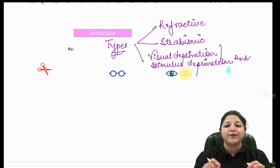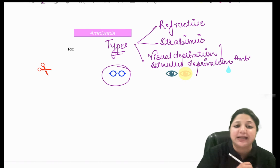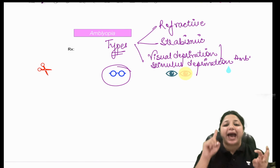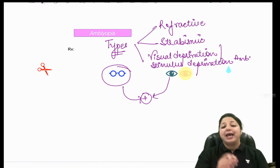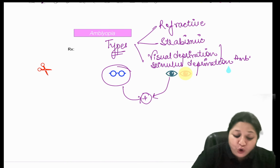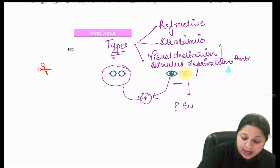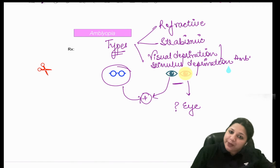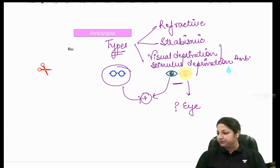So whenever we talk of anisometropic amblyopia, what do we have? We have the treatment as glasses. So the first thing is there has to be refraction which needs to be done, and with refraction the amblyopia treatment is given, which is occlusion. And the important question, occlusion of which eye? Occlusion of which eye is done? Now you have to tell me, occlusion of the amblyopic eye or occlusion of the normal eye? What is done here? Tell me.